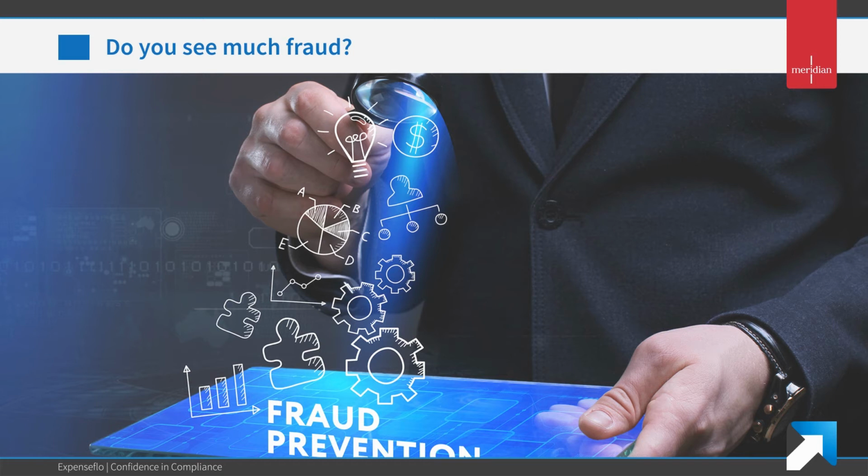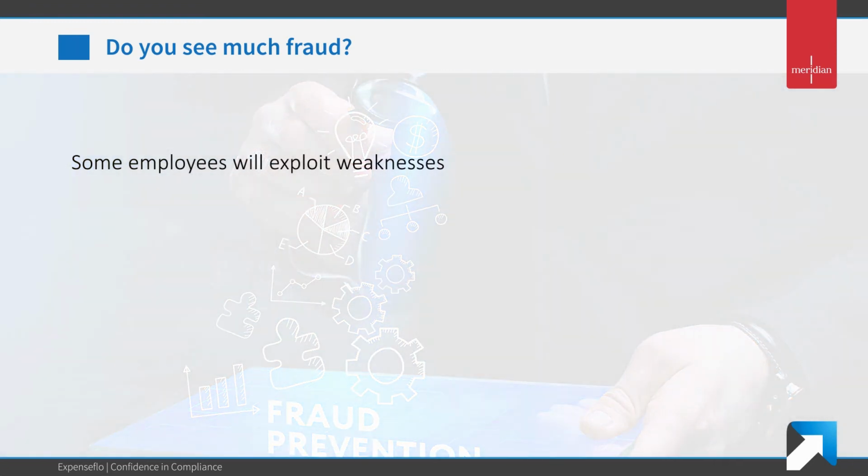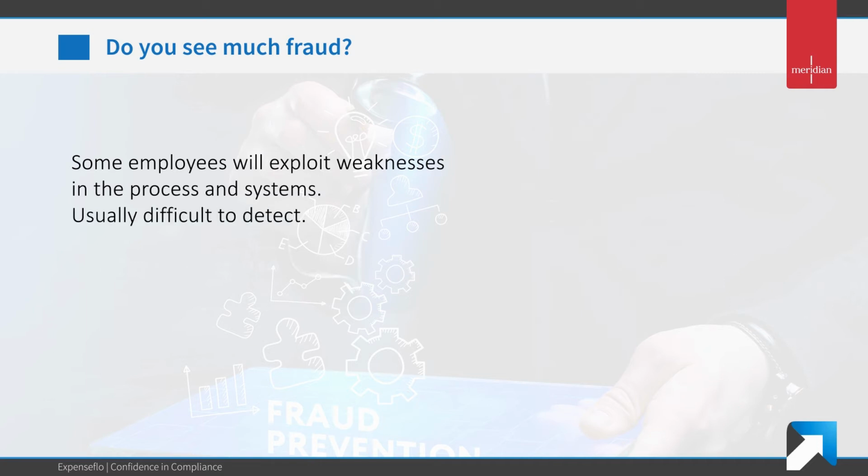Yeah, a great question. Well, employees who have the opportunity to exploit weaknesses in an organisation's expense reimbursement process and procedures can do so. Moreover, anti-fraud experts agree that expense reimbursement fraud can be among the most difficult types of employee crime to detect and prevent. That is in large part due to the extraordinary variety of ways in which such crimes can be committed.